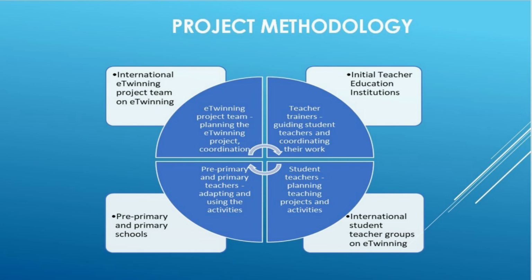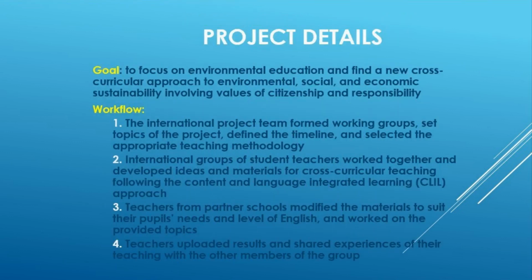The international teams communicated through the eTwinning portal or using other available ICT tools. Communication between national groups of students with their teacher trainers, and communication between pre-primary and primary teachers and their students, happened mainly on national grounds in the ITE institutions and pre-primary schools. The global goal of this project was to focus on environmental education and find a new cross-curricular approach to environmental, social, and economic sustainability involving values of citizenship and responsibility.